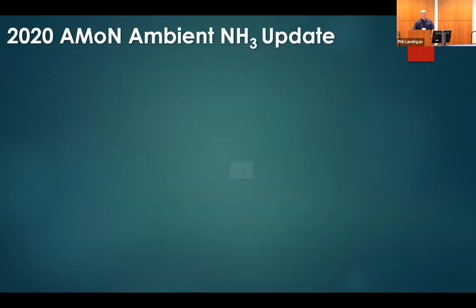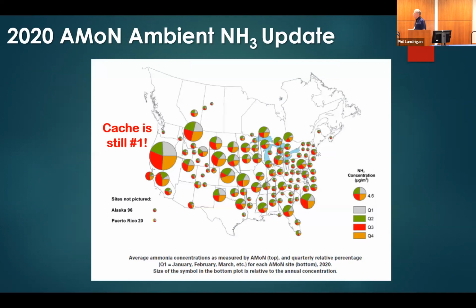So just to give you an update, I went and looked at the last Ammonia report, and Cache Valley is still #1. When I first saw that, I thought, oh crap, we're not #1 anymore. Then if you look at that, there's a little line from that big circle that draws you right to Cache Valley.